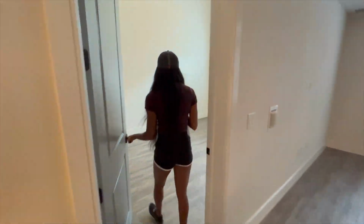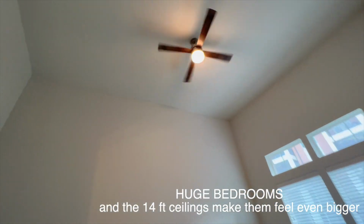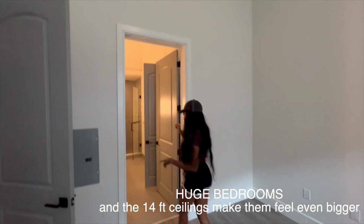And then we're going here to the bedroom. So much space. Yeah, very spacious in here. I like it a lot. And the closet is in here in the bathroom.